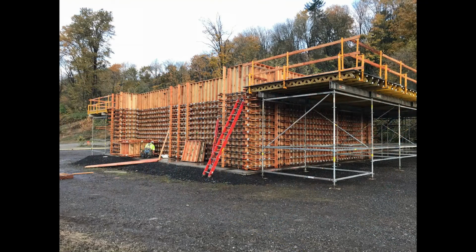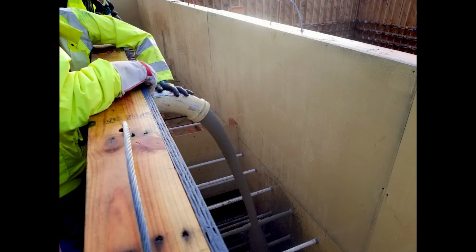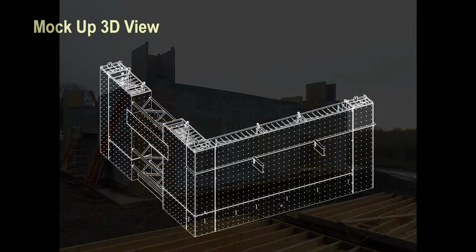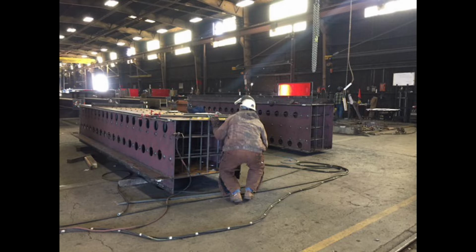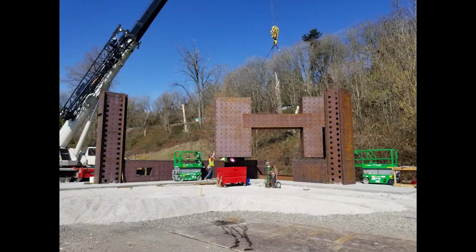In addition to the research, full-scale mock-ups were built. In this case, a mock-up investigating concrete placement and concrete mix design, so that we could proceed confidently that the composite plate shear wall panels would in fact be filled with concrete and provide the adequate strength and stiffness that we were demanding. In addition, a full-scale steel mock-up was done so that the team could understand the fabrication process, the shipping and handling process, and ultimately the erection process.